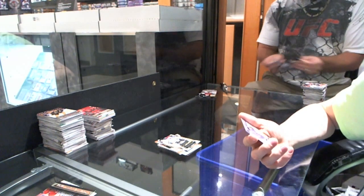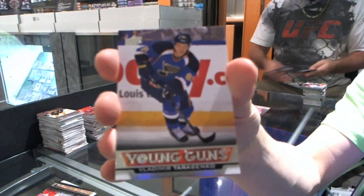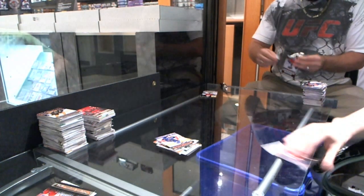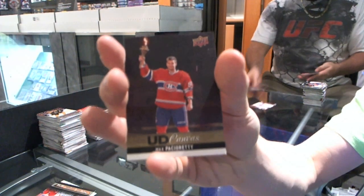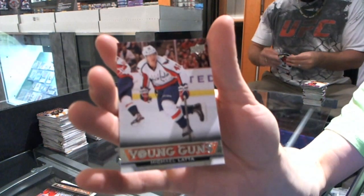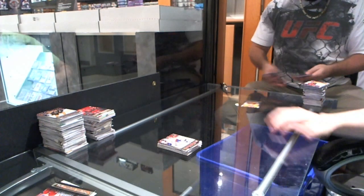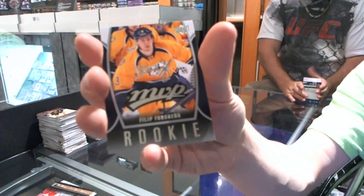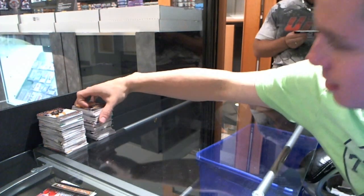Young Guns for the St. Louis Blues, Tarasenko. That's a cool canvas. Vladimir Tarasenko. Cool. Canvas for the Montreal Canadiens, Max Pacioretty. Young Guns for the Washington Capitals, Michael Latta. Yep, one auto per case usually. And we finish with an MVP rookie for the Nashville Predators, Filip Forsberg. So there we go, ladies and gentlemen. Multi-randoms coming up.